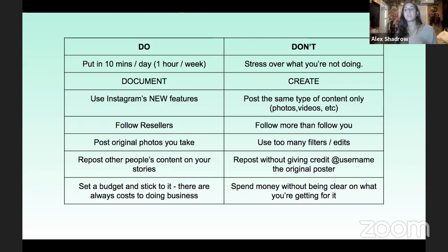So make sure that you're using all the different types of things that Instagram offers: Instagram TV, Instagram stories, Instagram grid. We want to make sure that you're using all those, reels, of course, which just came out. We want to make sure you're using all those different kinds of posts versus just always posting photos, always posting videos. You do have to mix up the kind of content that you create, excuse me, that you document and that you post.